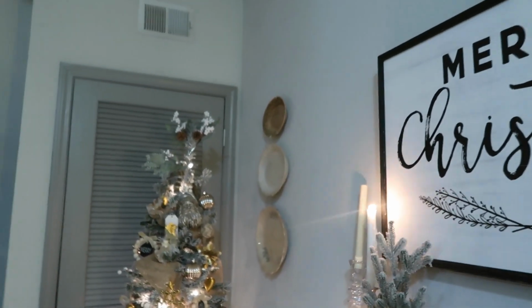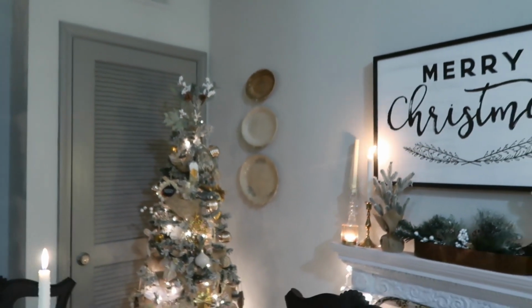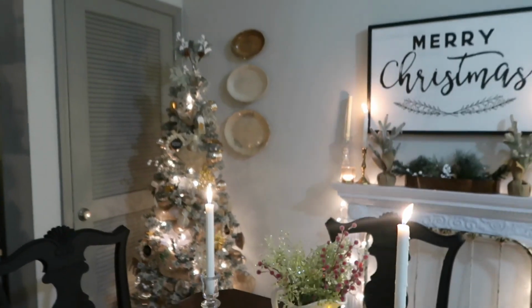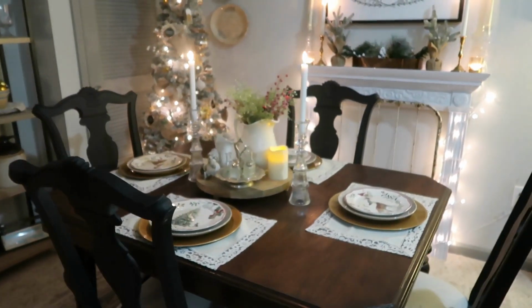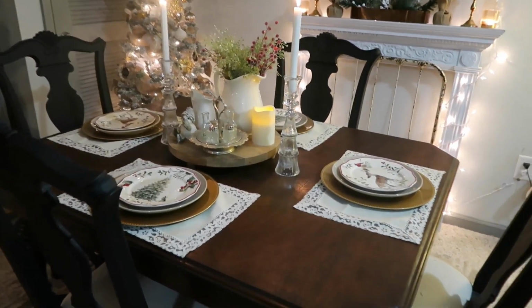And then I have my platters behind it. I love those things. And then my beautiful antique table. I am obsessed with the way this turned out.